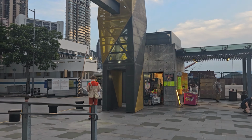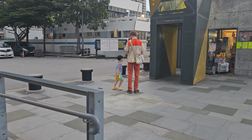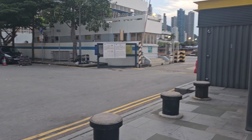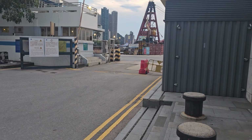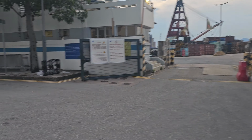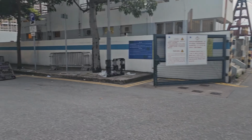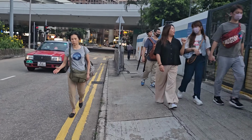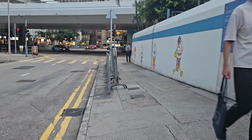On the right side, you can see it used to be another pier for the public, but unfortunately it was closed since 2019. I think the government made it close. This used to be a pier called Instagram Pier, where people just take pictures and stuff. So this is Kennedy Town. This is the end of my journey for today.